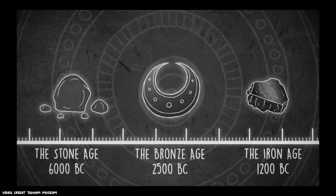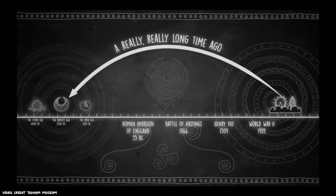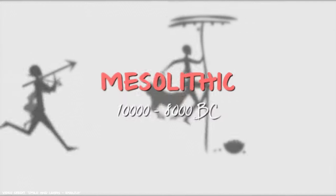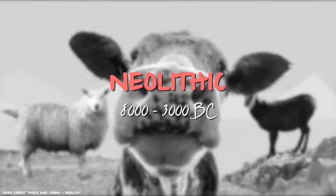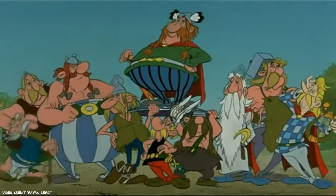Prehistory can be divided into Stone Age and the Metal Ages. Our megalithic sites date from the Neolithic, long before the Celts, the Gauls, or the Roman Empire.